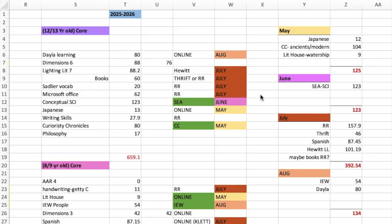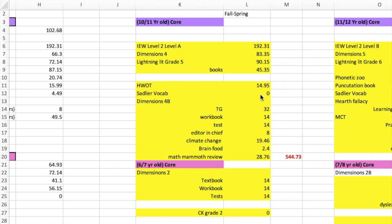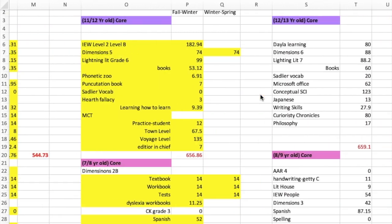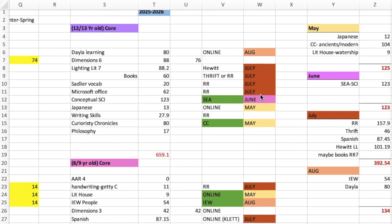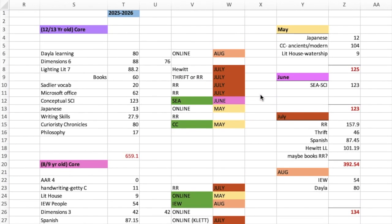So this is my Excel spreadsheet. I choose to do it on Excel because, as you can see, I've done it every single year. So I have a record of everything we've bought, everything I've spent on homeschooling, and that does help for tax purposes and also for me to be mindful of what I'm actually spending. I think if you write it down, you pay attention more to where your money is going. So you can see I have the next school year, 2025, 2026.